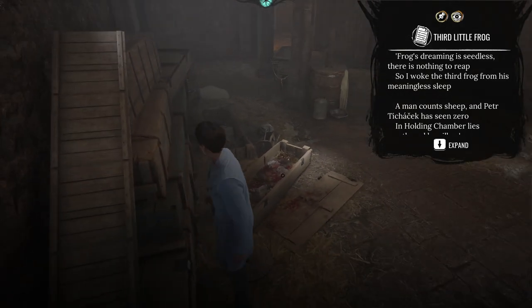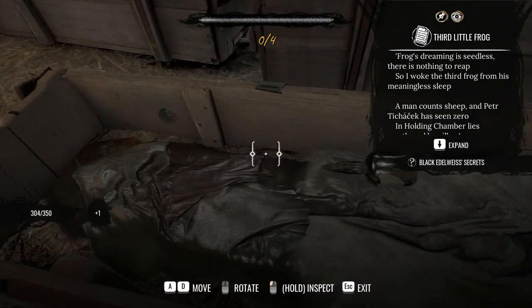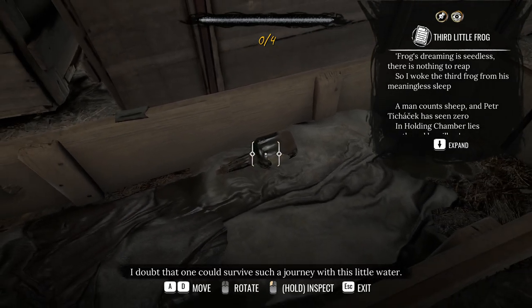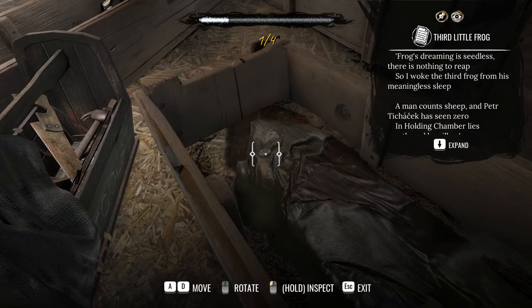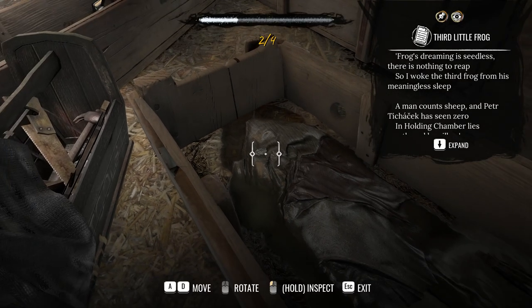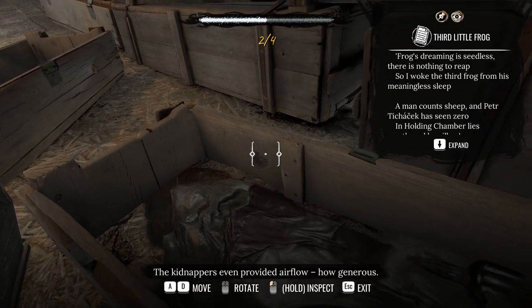These are apparently unopened. I'm assuming that they have been restacked and that there's not actual people still in there. So they did leave them with a bottle of something. I doubt that one could survive such a journey with this little water. Especially since it looks like it spilled here in this case. Here we have another one of those pendants. This is the same design as the one from London. And air holes. The kidnappers even provided airflow. How generous.